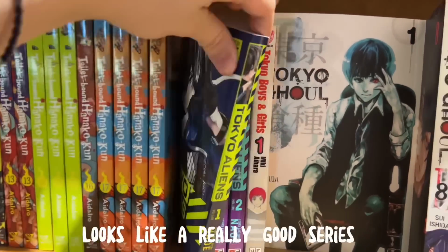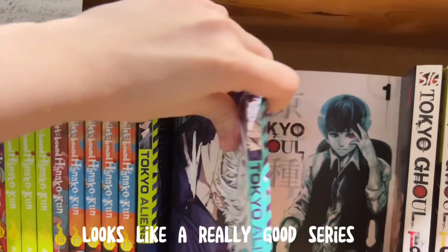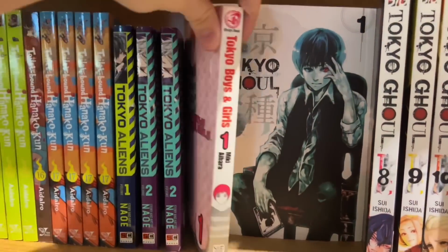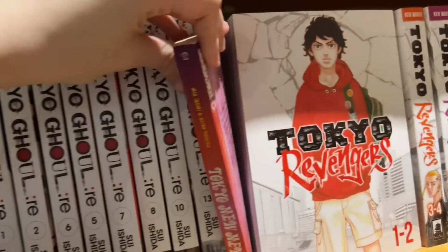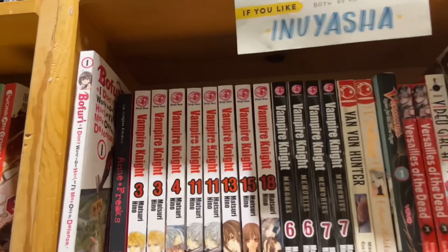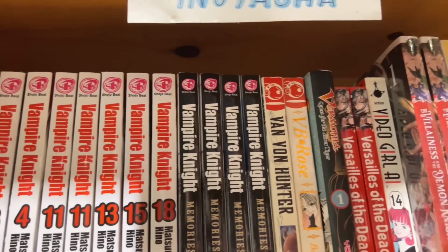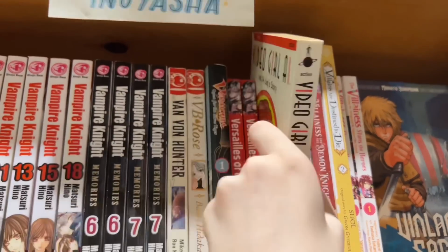Tokyo Aliens caught my eye. I've been hearing some people talk about it and I've seen it around. I honestly have no idea what it's about, but it looks really intriguing. This series also caught my eye, and that is another older shoujo beat series. They had quite the selection of Tokyo Ghoul and even Tokyo Mew Mew, which is fun. They even had a whole bunch of Vampire Knight manga, and they also had a Video Girl Ai manga, which is really cool.